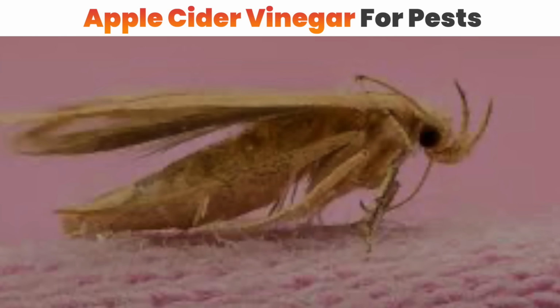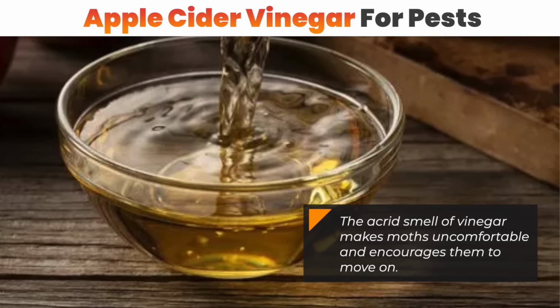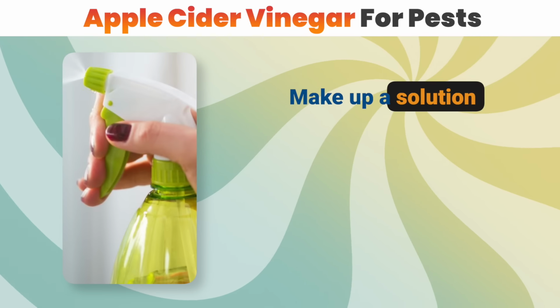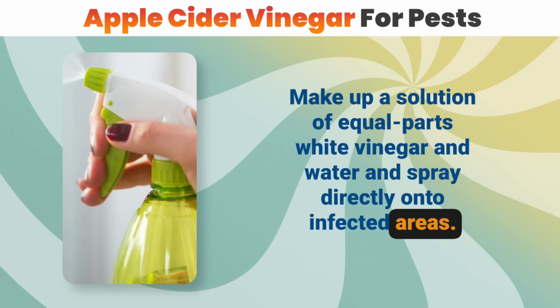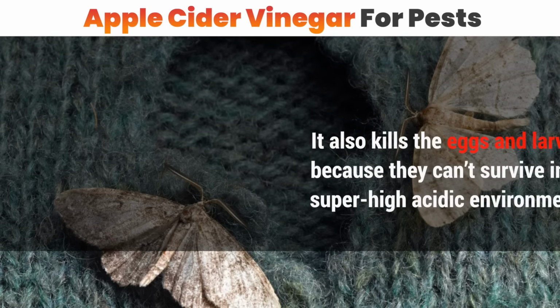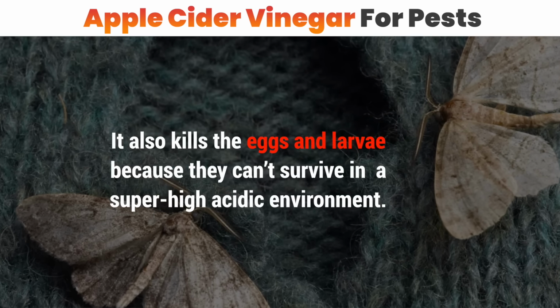Vinegar's ideal for deterring moths. They have a super sensitive sense of smell designed to help them find food. The acrid smell of vinegar makes moths uncomfortable and encourages them to move on. You can use white, apple cider, or another kind if you have it in the cabinet. Make up a solution of equal parts white vinegar and water and spray directly onto infested areas. To help repel moths, wipe down floors, counters, and the insides of drawers and cupboards with the solution. It also kills the eggs and larvae because they can't survive in a super high acidic environment.